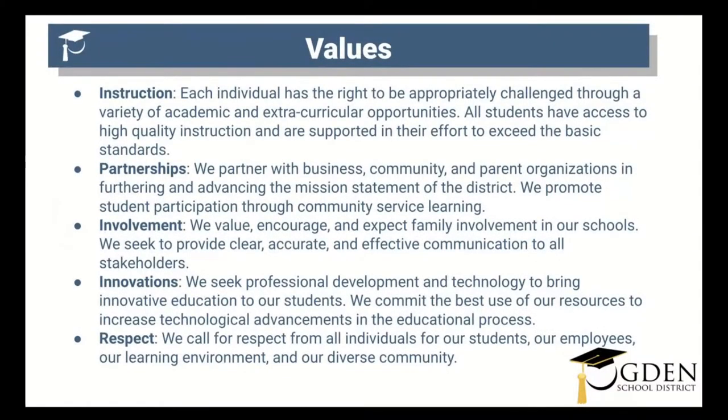Values, a little bit longer here, but again, these are the values of the Ogden School District with some narrative with each of them. So we have instruction, we value our partnerships. Truly, we couldn't do it without the partnerships that we have. Involvement, innovations, and respect. Again, these are still values, don't get me wrong. Are they worded or captured well? Would you add, change, or modify? As we view even Nexus Elevated, what are the values of this district? What are those core values, and how might they be the lens through which we look at the decisions that we make?